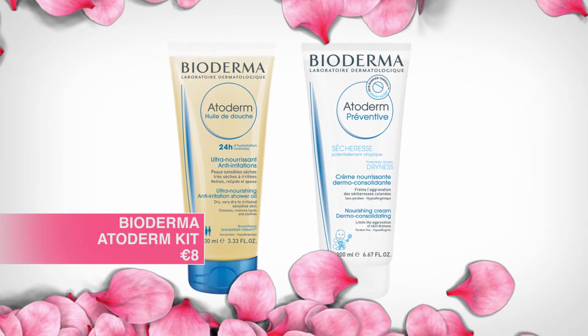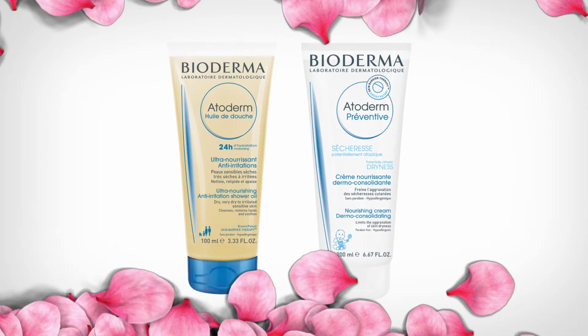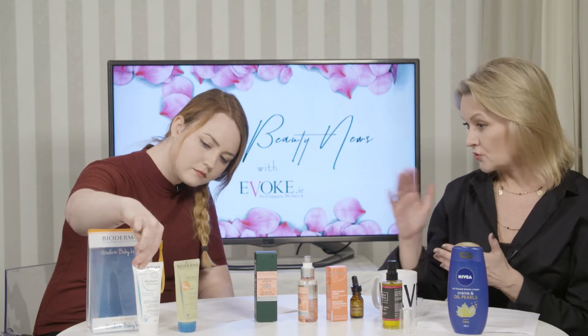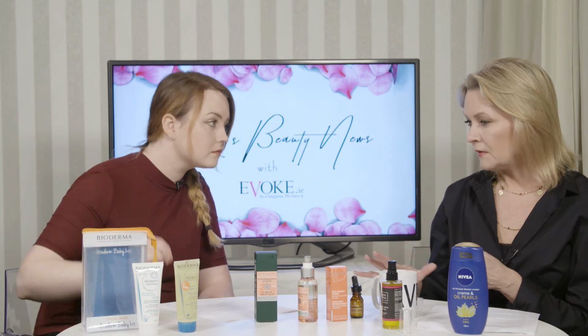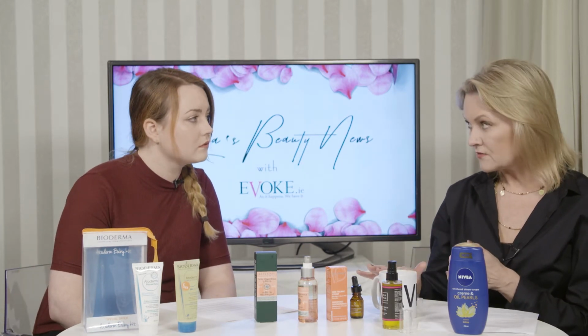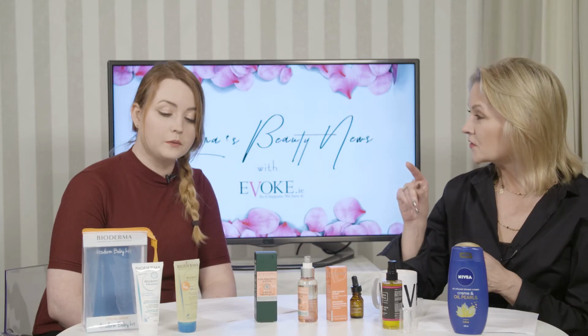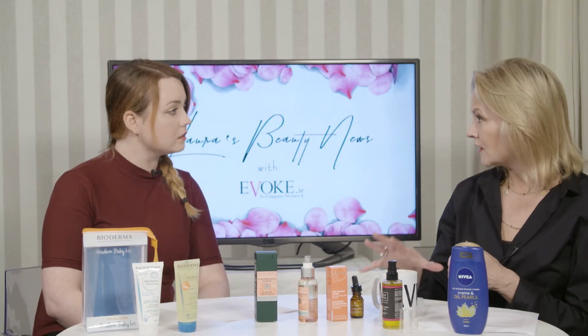We have Bioderma Atoderm, and this is a deal that's going to pharmacies this month. Basically that cream, the white tube, is what you're buying, and that's the treatment cream. So very dry, maybe prone to eczema, but you can use these from birth, and they've been specially formulated for that. Adults can use them, children can use them, but there's very few products you can use on a child's skin from birth. And basically the deal this month, when you see those packs in pharmacies, is you're getting a shower oil free. And that's for bathing the baby or the child or whoever it is.